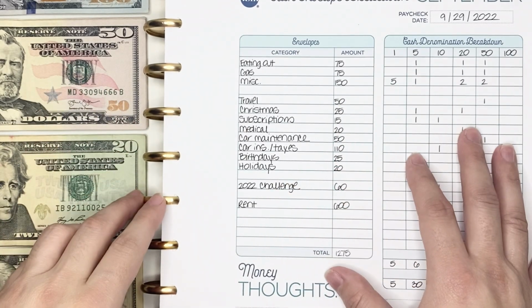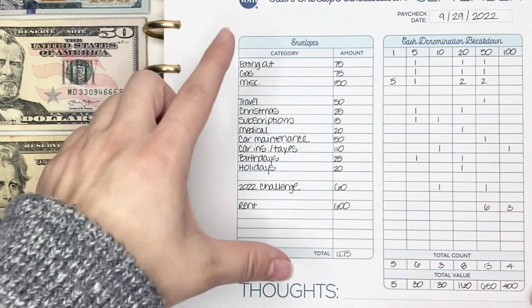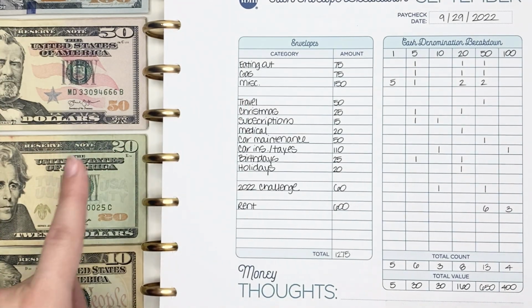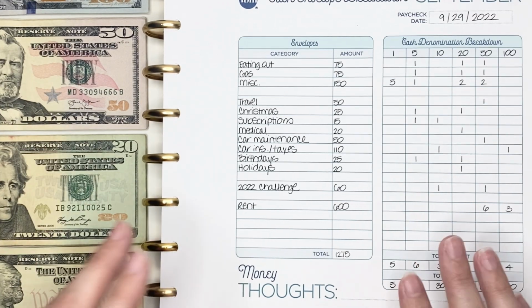Okay, we are all zoomed in and ready for the cash envelope stuffing. As usual, I'm zoomed in so you can see my cash envelope breakdown, but that does mean that some of my bills are cut off. So I do have some hundreds up top and some fives and singles down below that you cannot see.